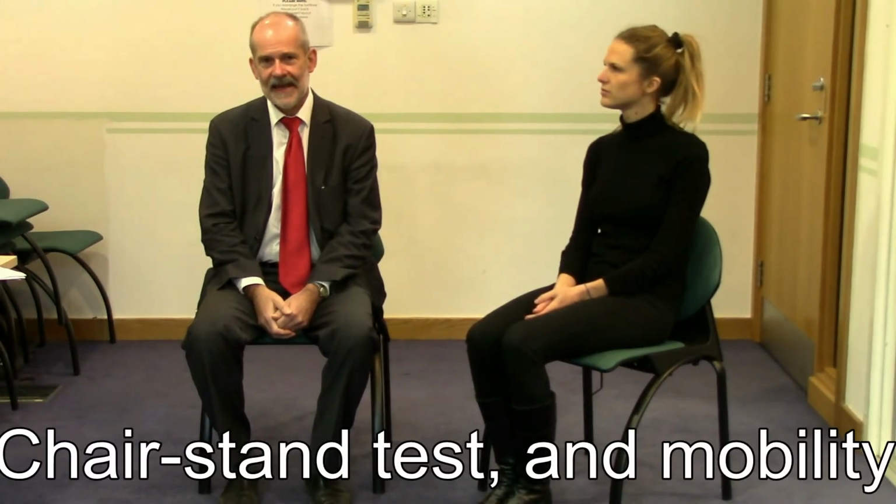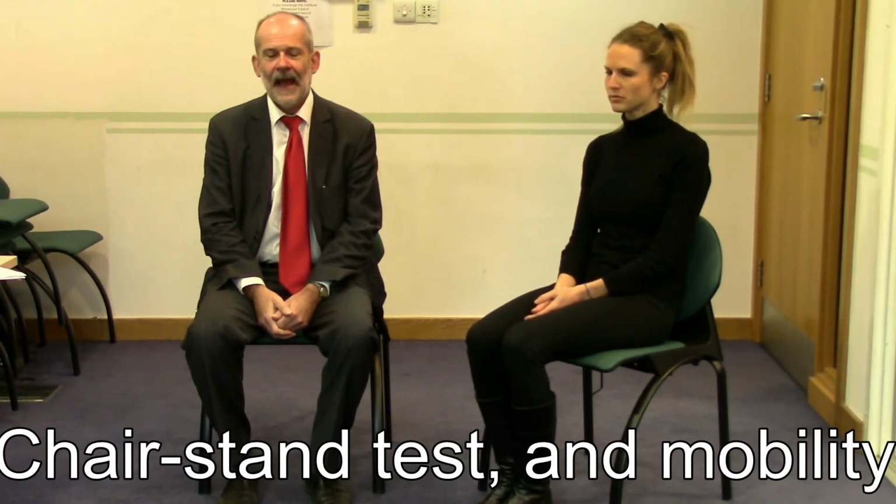So next we're going to carry out the chair stand task. For the chair stand task, we're going to see how many times in 30 seconds the participant is able to rise to a standing position from their chair with their arms folded across their chest. So this is the task that we're going to be asking the participant to carry out, and we're going to time this and see how often they can do that in 30 seconds.